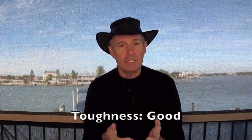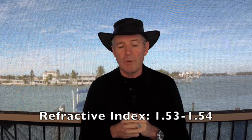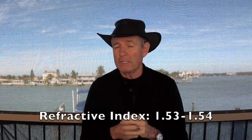And then when we talk about the toughness of the gem, which is its ability to withstand cracking or chipping, it is rated good. So yes, your chrysoprase would be a great gemstone to wear every single day. No problems there. Refractive index, that talks about the sparkle of the gemstone. It rates between a 1.53 and a 1.54. Again, not the most sparkly. You go into your diamonds and moissanites, and they're going to be much higher than that. But this is not a gem that is really known for its sparkle. It is known for looking like the version of Imperial Jade.